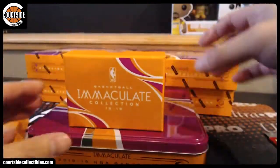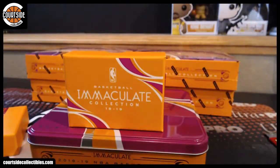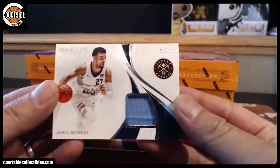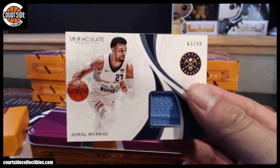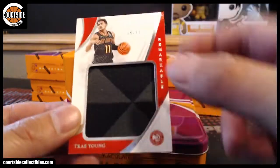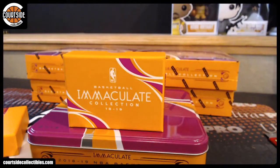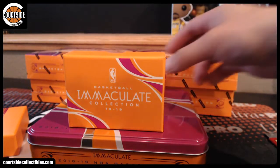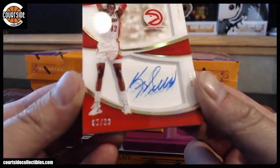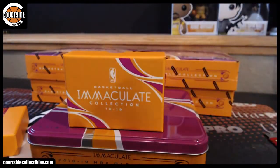All right, good luck. First up, we have TJ Warren, Phoenix Suns. That is DCL. Next up is Denver Nuggets, Jamal Murray jersey at a 99. That is Nobin in the Nuggets. We have rookie jumbo jersey going spot 9. That is Trey Young. Spot 9 is 808 Bucks. Otto is at a 99. Kevin Willis, Atlanta Hawks, going spot number 5. 65 out of 99. 5 is 808 Bucks. That lucky dog over there.